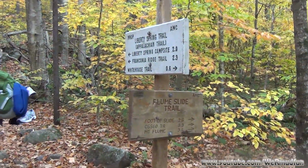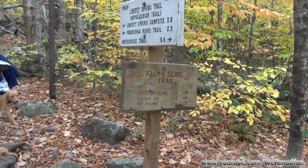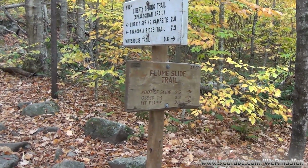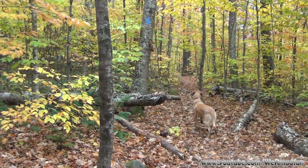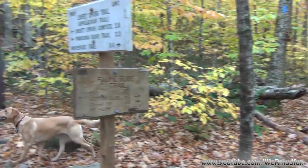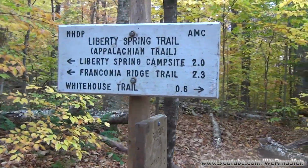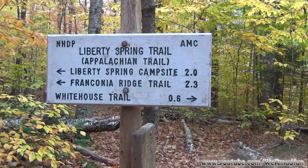Okay, so about 0.6 miles in, you'll come to the trail junction with the Flume slide. If you're interested in going up the slide, it's 2.6 miles down that way. Miss Brandi keeps thinking about it, but we're not taking her up that slide. We're gonna continue on the Liberty Spring Trail up to the Franconia Ridge Trail. So we got another 2.3.